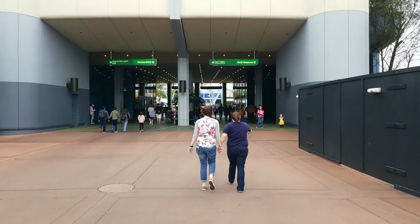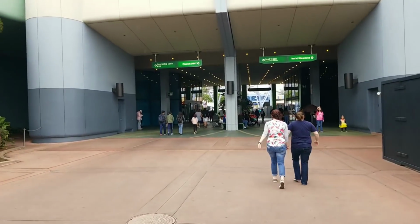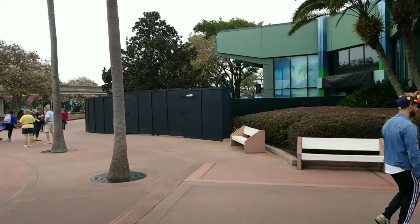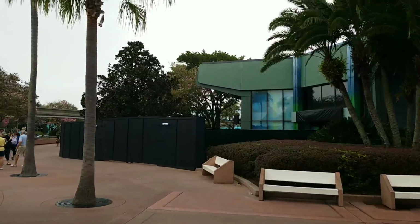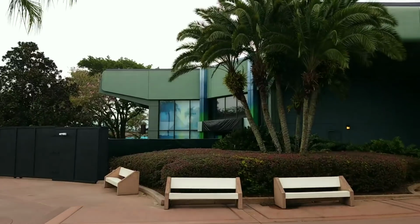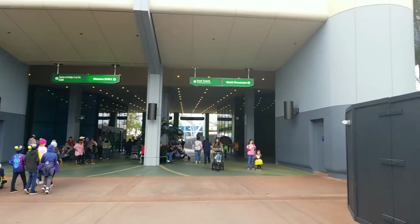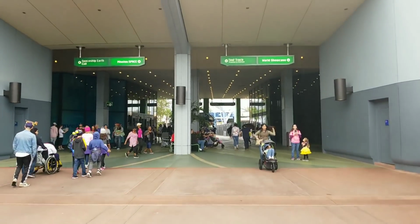All right, so really not much happening over on the land side over here, or the west side, Future World West. Aside from the construction walls around Innoventions, that's really about everything going on over here.